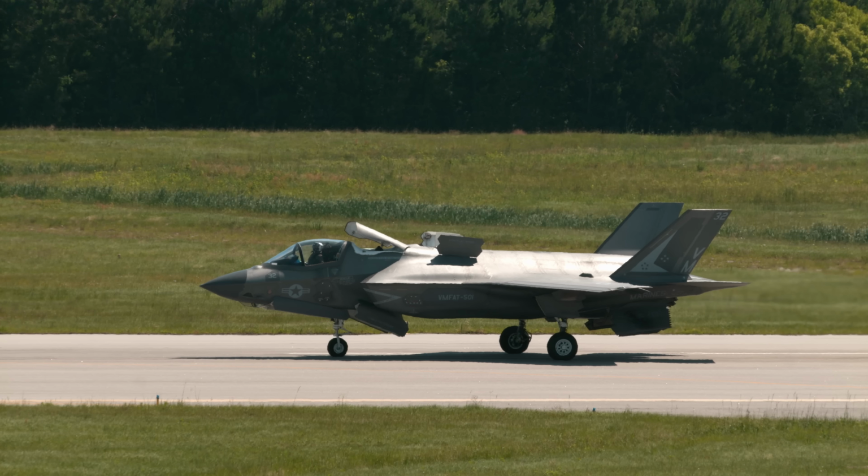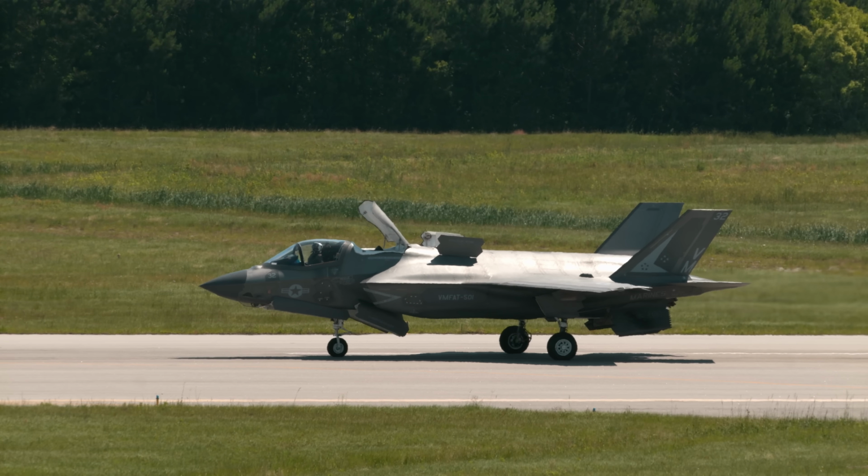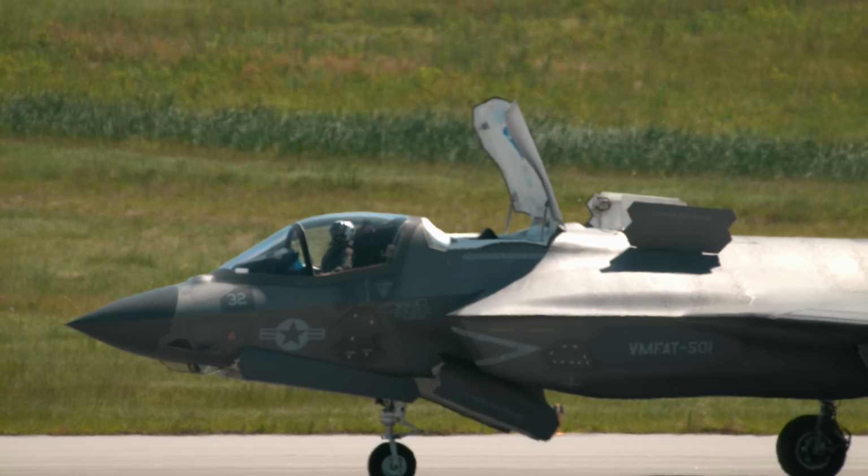What I didn't know until I was researching this is that the Bravo variant and the Charlie variant, they don't have an internal gun installed, right? Only the Air Force version does. Why is that? With the F-35B, the reason we don't have a gun is due to the extra space we required for our fuel tanks and for the lift fan that sits right behind the pilot. What we have instead is a gun pod.